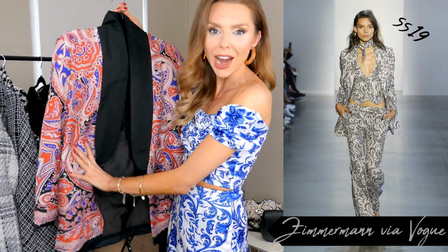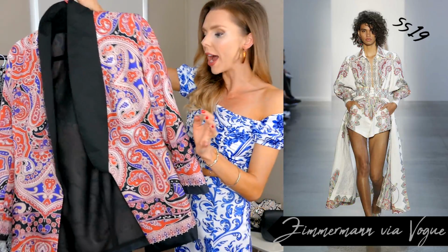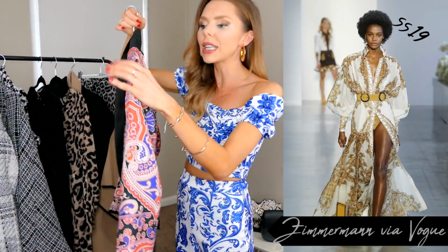It's really airy fabric, so it will keep you nice and cool, but has that smart kind of vibe. It has this beautiful black kimono-style belt at the bottom, so it's like a mix between a kimono and a blazer, which is just beautiful. I wore it the other day on my Insta stories with some beautiful earrings. I just loved this outfit.